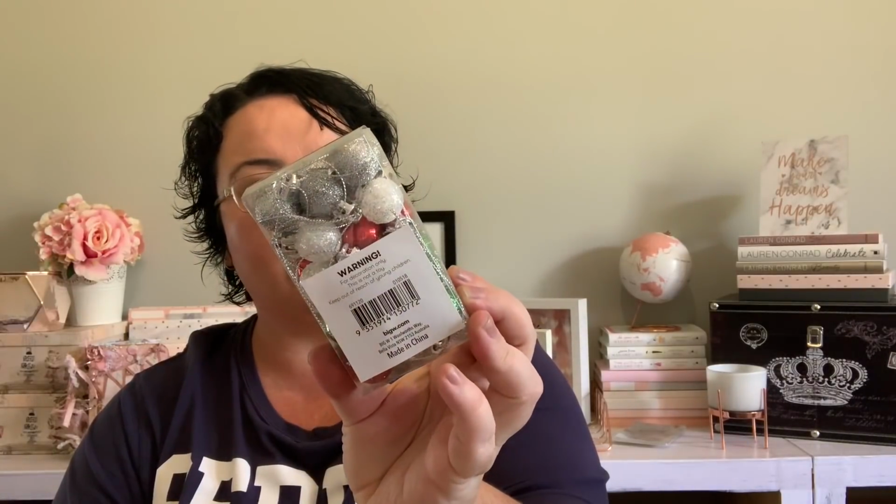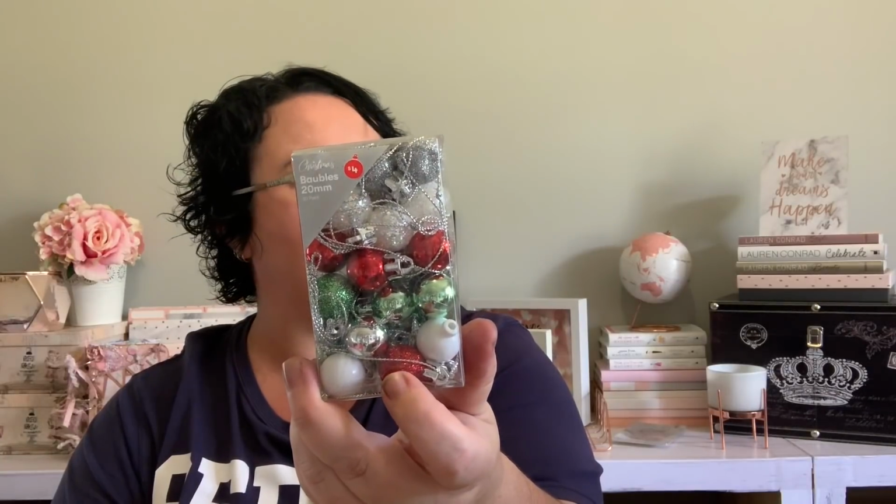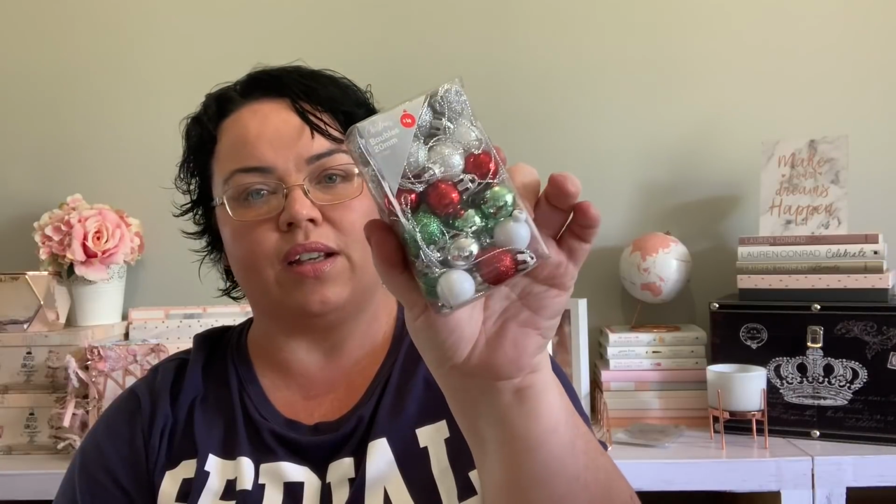So that's those. I also bought a tiny packet of little balls here in green, red, white and silver. That says $4, but again, I think they only came up at about $2. I really like the tiny balls that I can just decorate around the vignettes that I do, because I didn't have any really this tiny. So I thought they'd be good to decorate with, and I might even open these up today and sprinkle them around everywhere.